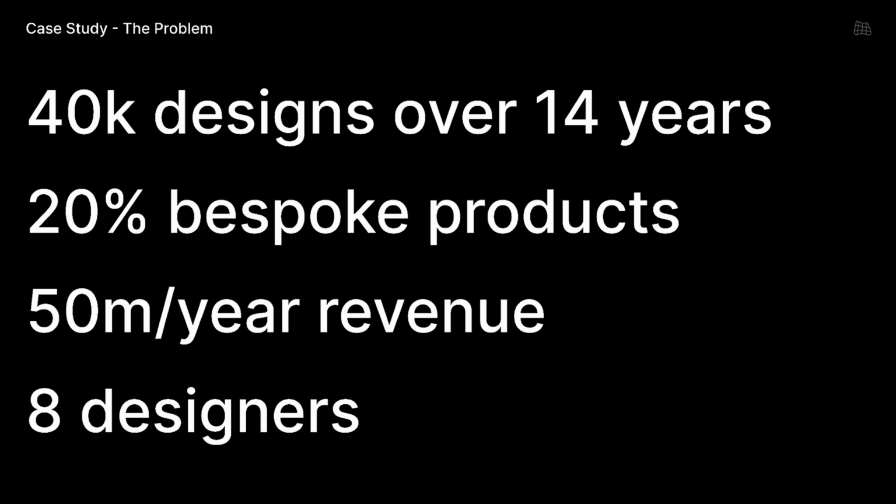A few months ago, we started working with a rug company who expressed that in over 14 years of their existence, they had generated over 40,000 rug designs. That amounts to about 2,000 to 3,000 designs per year, 20% of which are bespoke and custom products. This amounts to about 50 million a year in revenue.